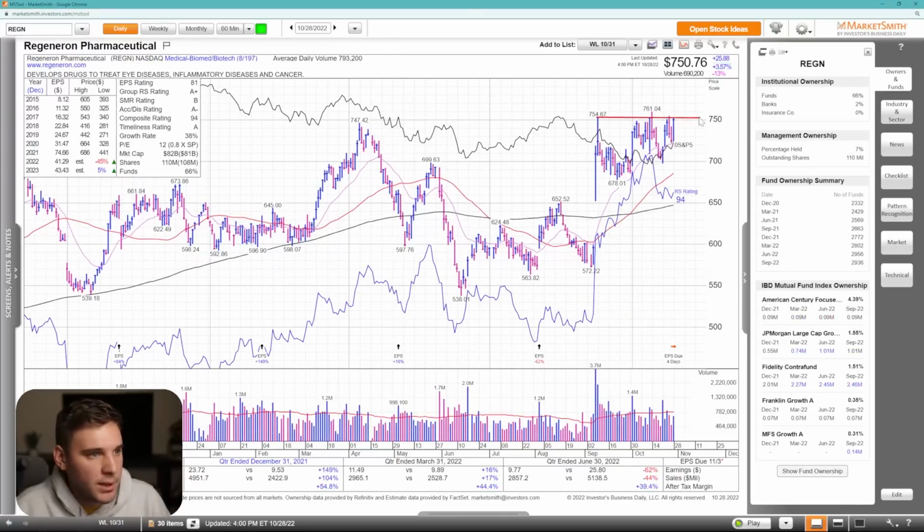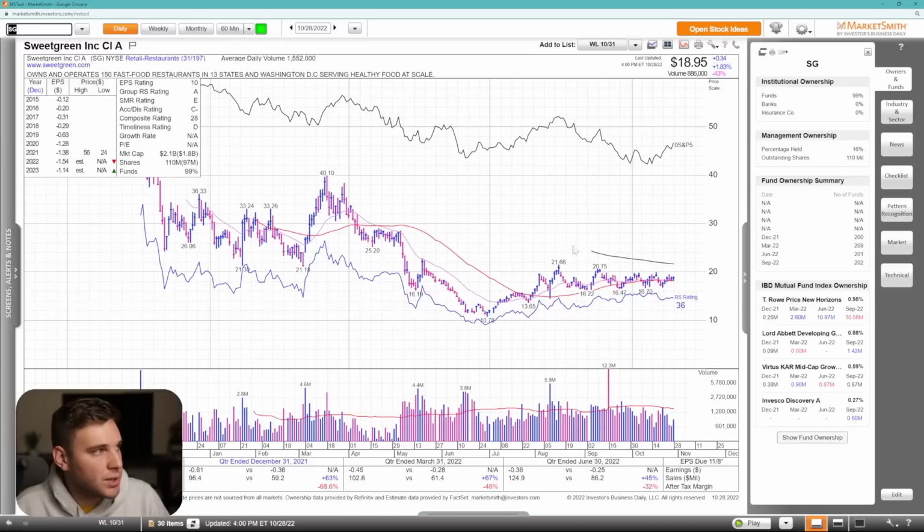REGN, another one that's potentially viable through this area. Nice action on Friday. You could have bought it through this prior high, managing risk at that 21 EMA or this prior low, but we'll see if we get a follow-through on volume right here and break out of this consolidation. SG, another IPO off these lows that's consolidating and kind of tightening up here, and we'll have to see whether we can push through on volume. We've got earnings in 9 days with this name.